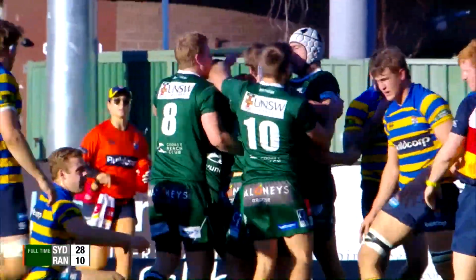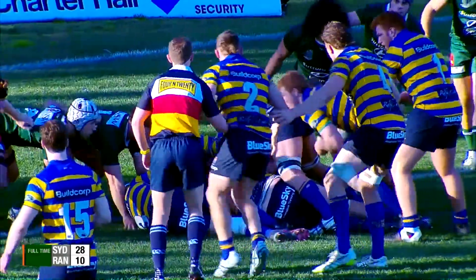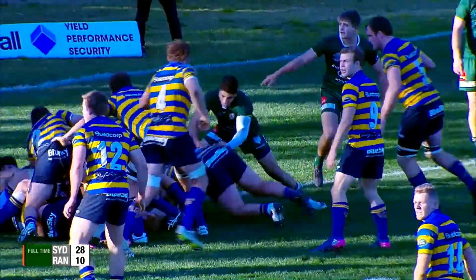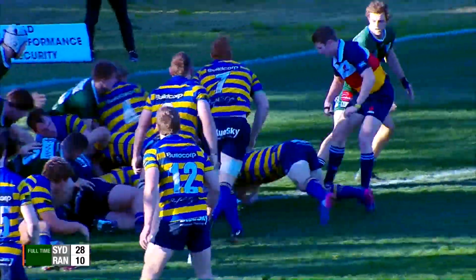The Uni forward pack was certainly good when they were up towards the try line. They kept going and going and going. Theo Strang, a man-shaped man of the match, had them moving really well. But Randwick just couldn't stop them at this point. And the second try coming to Theo Strang himself off the side, always in the right position.